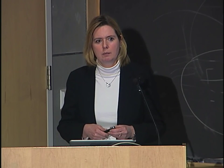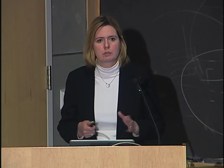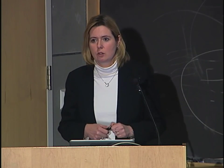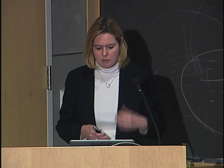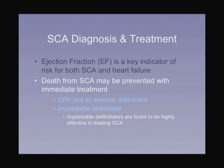But it does have to be quite quick because it only takes just a few minutes before the patient's not able to be resuscitated. So most patients actually don't make it. More than 90% of patients who have cardiac arrest and don't have defibrillators die. And then we have the implantable defibrillator that has about a 90% success rate in terminating cardiac arrest.